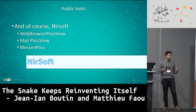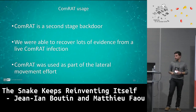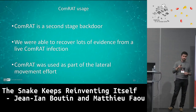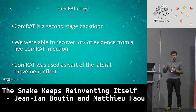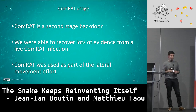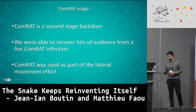And, of course, using these passwords, we can assume that they are then using them to try to move laterally on the network. One thing that we found that we're pretty excited about is this one. So Comrade is a second stage backdoor that is used by these guys. And it's actually an evolution of agent.btz. So if you remember the first news clip I showed you about the US military network, it was actually this malware that was used in this thing. So they are constantly improving their tools. And we were actually able to recover a lot of evidence from a live Comrade infection. So we were able to gather malware files, but also log files, and we were able to see that this Comrade tool was used as part of the lateral movement.